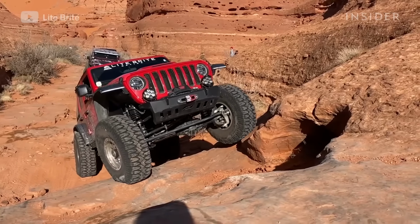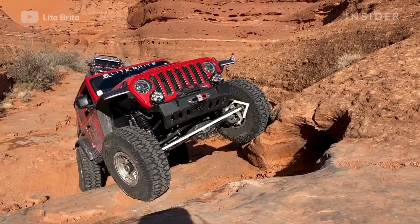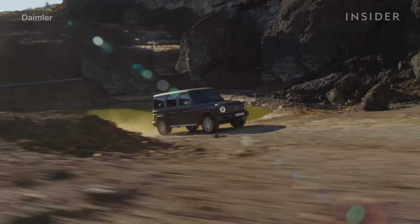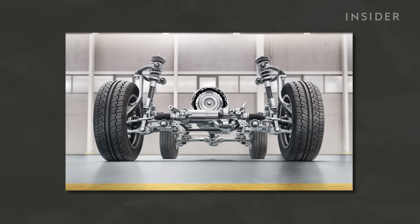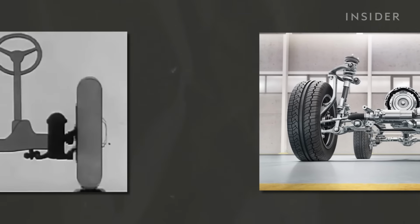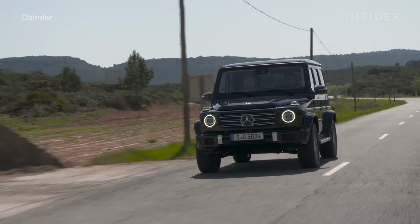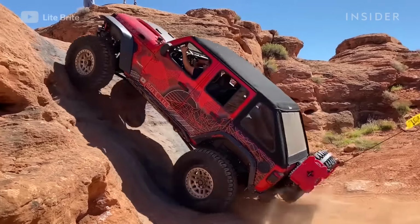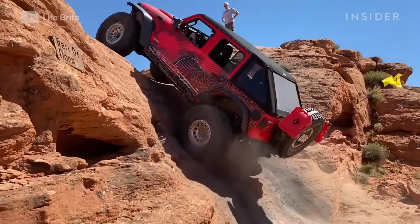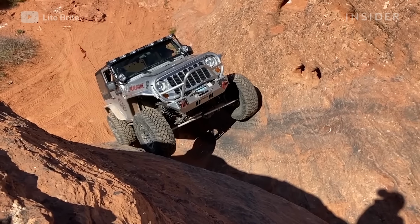The Wrangler also has front and rear solid axles, meaning a single beam connects each pair of wheels. Other off-road SUVs, like Mercedes-Benz G-Wagon, typically have an independent front suspension, meaning the wheels move independent of one another. This makes for a smoother ride, better handling, and better fuel economy. But solid axles are sturdier and have better wheel articulation. That means both wheels stay planted.